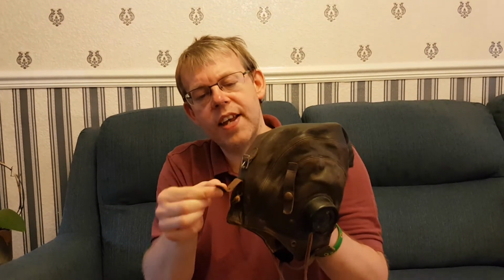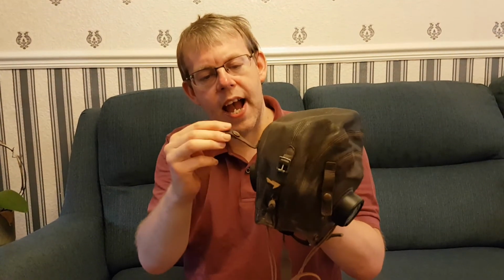Now, as I mentioned, there are a number of straps on this. So you have at the back here a little buckle and two little press studs. That's actually there to hold the goggles in place, and they're the goggles that I wear when I'm representing, for example, Bomber Command, and these are actually Mark 8 goggles.